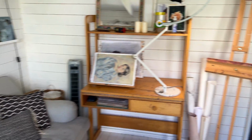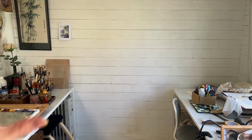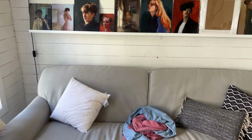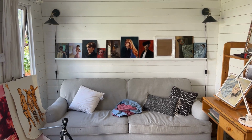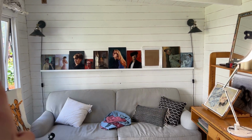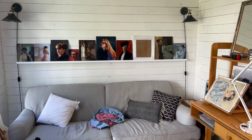Okay, this is where we're at. We've got all the big pieces of furniture back in, but we're going to put the bookshelf in this gap instead of this gap, because, ignore the mess, I quite like having just the sofa on its own with the shelf above without cluttering up the wall either side. So I'm not going to put a piece of furniture over here now.